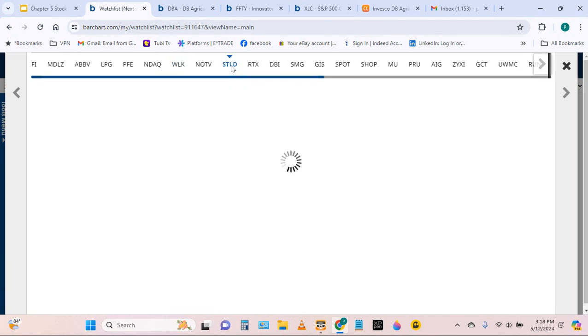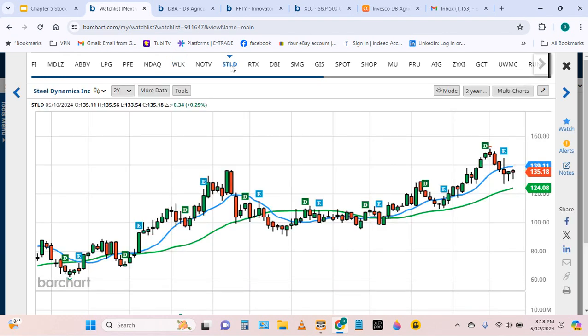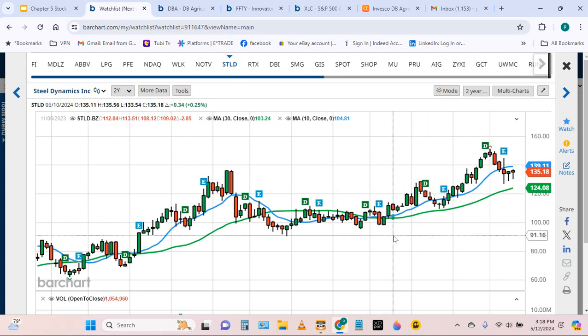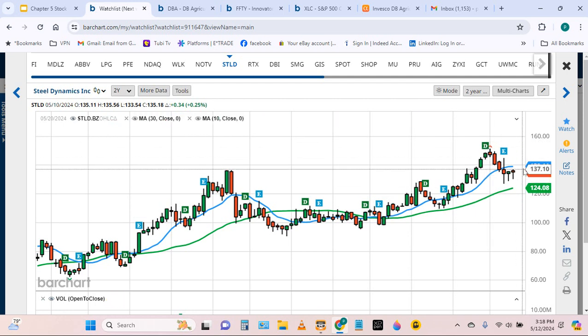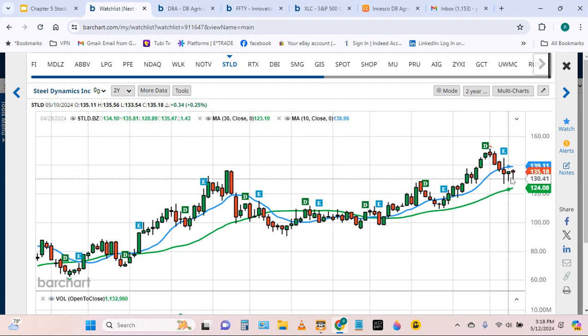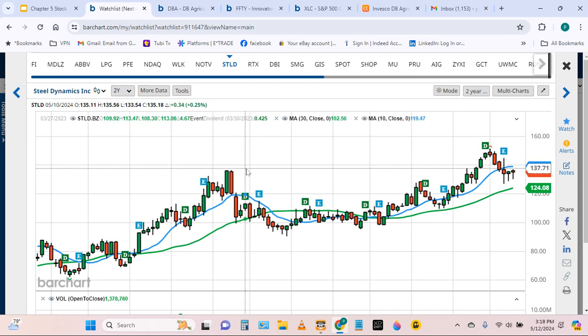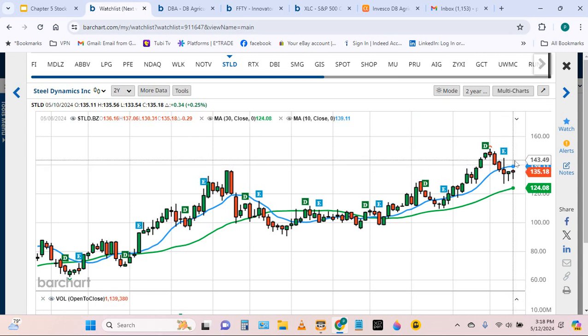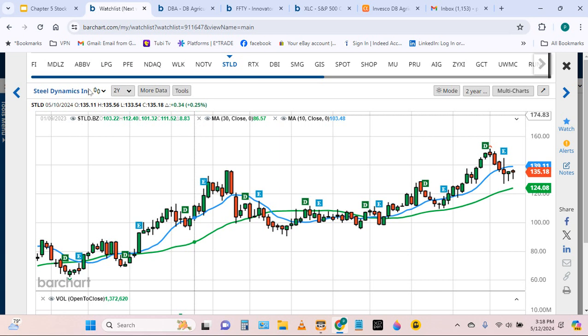I like this one over 137. So we had a big range, tested the top of the range, pulled back, and then shot higher. When this type of buying happens, now we're looking for some sort of area that we can get in. This is starting to make higher lows here. I would say over this area is very positive. That's why I chose that number. We got resistance here on this bar, but I think we could overcome that. So over 137, I like exposure to steel dynamics, steel industry, symbol STLD.